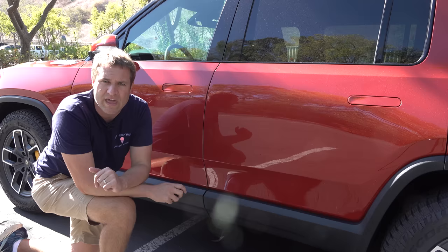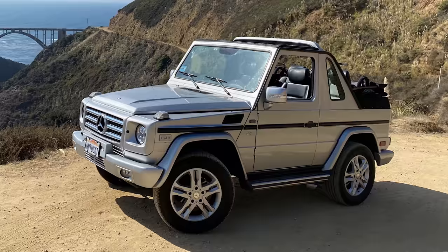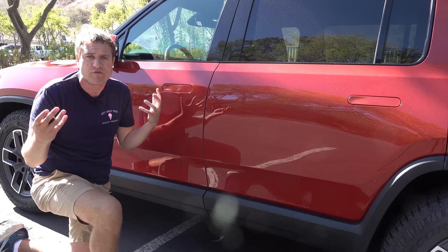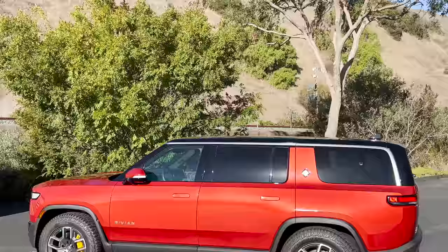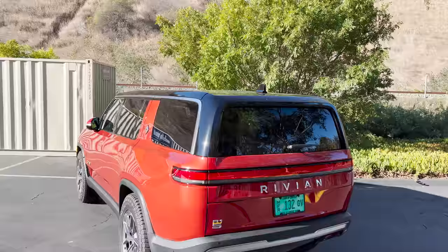As a fan of boxy SUVs, I got my Land Rover Defender, my Mercedes G-Wagon, my Toyota Land Cruiser. I love the boxy stuff, and automakers don't make vehicles like that anymore, but the R1S is that. It's boxy, it's squared off, it looks muscular and brutish, and it doesn't have that kind of boring, played out, generic teardrop shape that so many other electric cars have. Here's a boxy, tough, cool looking SUV, and it's fantastic.